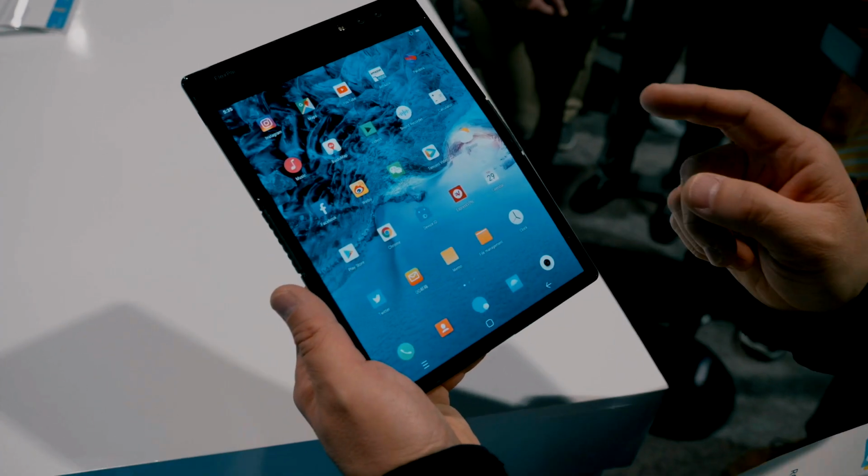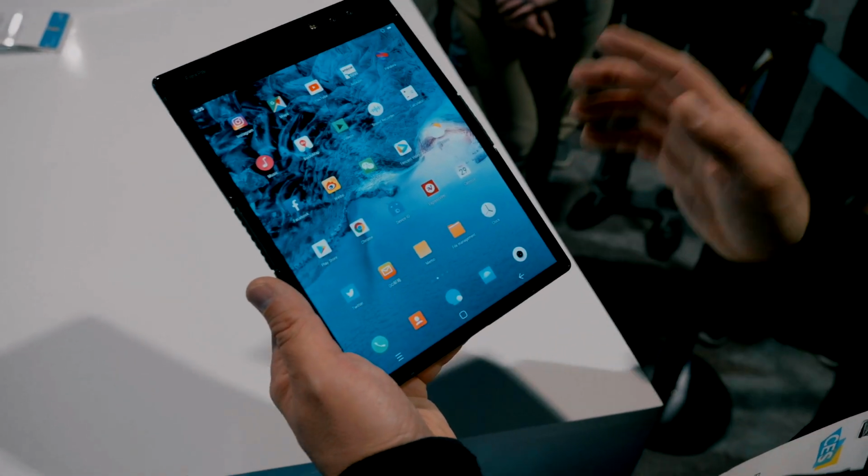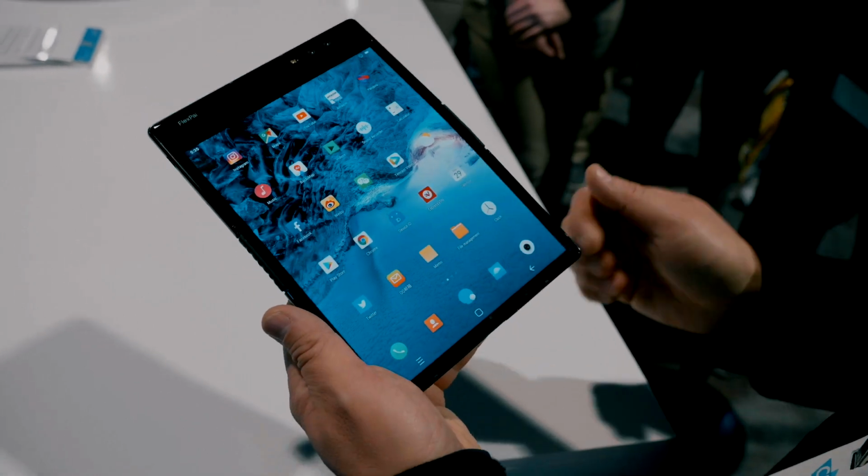We are at the CES on the Royole booth. Royole made the first foldable smartphone ever, and I just took this smartphone in my hand and I think it's very great, for the first commercial foldable smartphone. Yeah. It's called FlexPai from Royole Corporation.